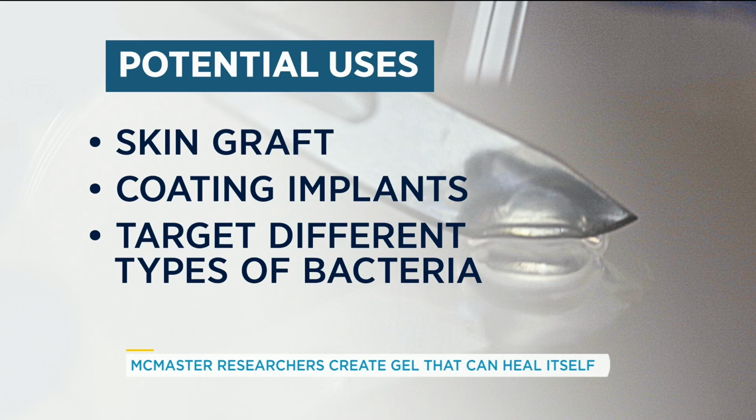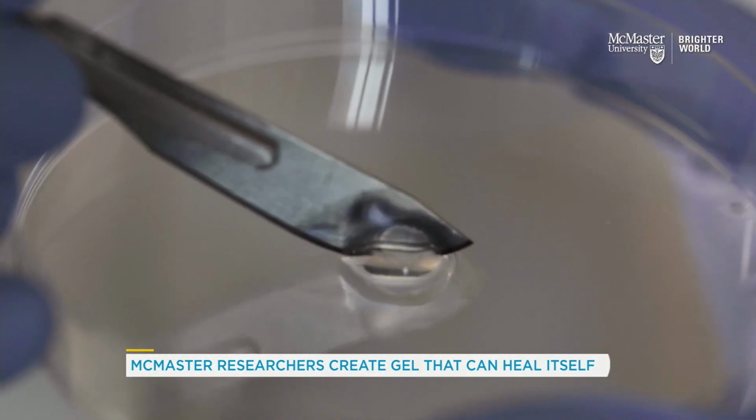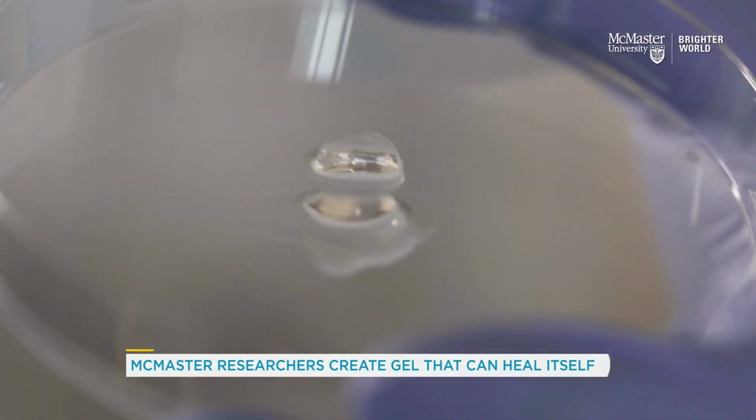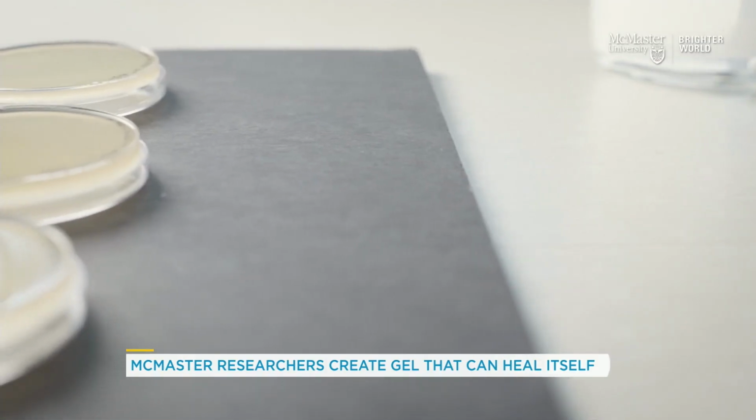Now, after packing all these viruses into a semi-solid form, into a gel, we found that its properties go above and beyond just antibacterial property, that it exhibits the ability to regenerate and heal itself, that it emits light. And so that expands the range of applications. So one of the potential applications, for example, is as wound dressings or skin grafts for burn wound victims. This is one of the potential applications we're looking at.